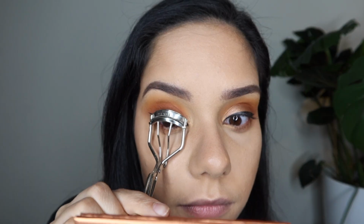I'm not gonna do false eyelashes today, just to keep it nice and simple. But you could, of course, use eyelashes. And I didn't get a mascara this month, so I'm going to be using the Tarte Man Eater mascara. Just a little coat.